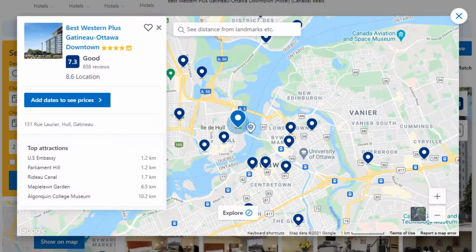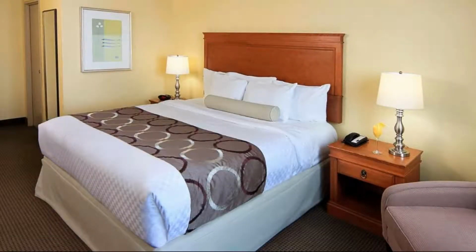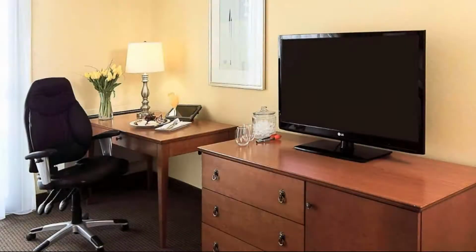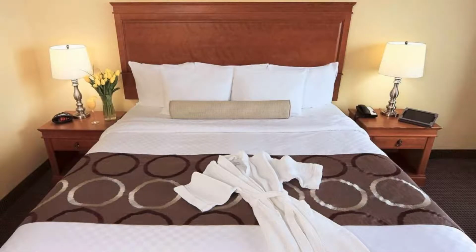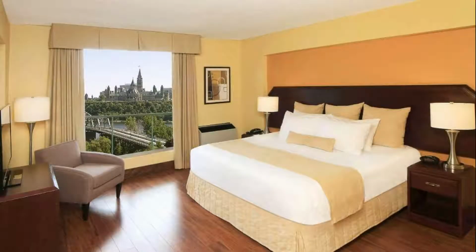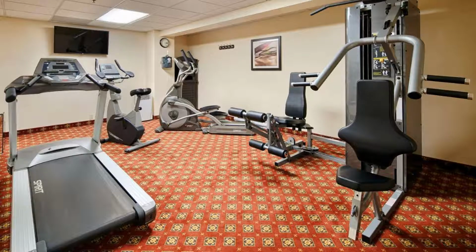Number 3. It is a 4-star hotel. The location of this hotel is outstanding and guests love walking around the neighborhood. Check-in time is 4 p.m. and check-out time is 11 a.m. Guests are required to show a photo ID and credit card at check-in. Pets are not allowed in this hotel.